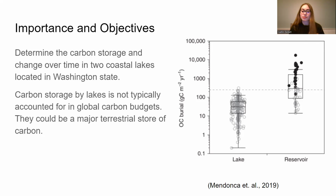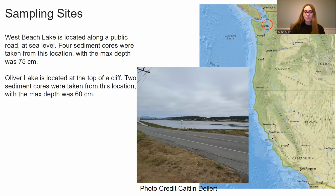The figure shows the rates of organic carbon burial in both lakes and reservoirs. And from this, you can see there is a wide variance of how much and how long it takes to store these carbons, but lakes and reservoirs are in fact carbon sinks.